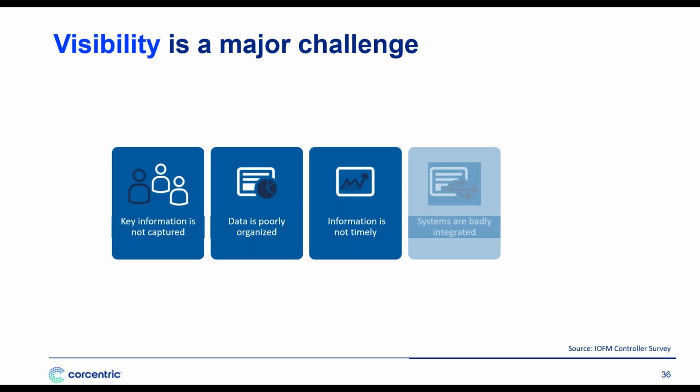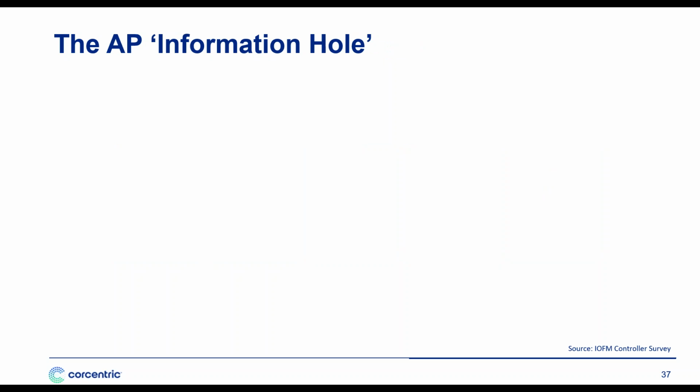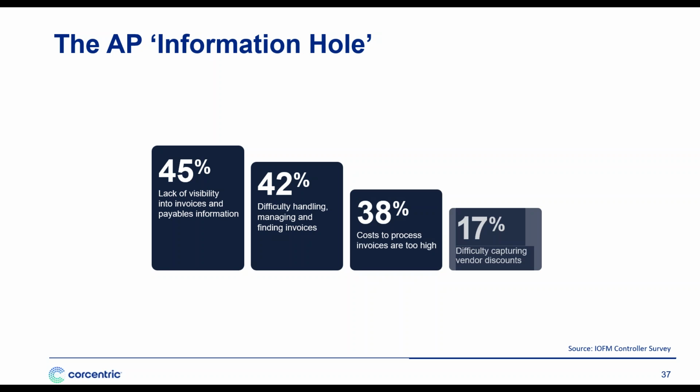We know that visibility is a big challenge in a manual or semi-automated accounts payable environment. Here, key information is not captured. Data is poorly organized, information is not timely, systems are badly integrated, and decision makers can't access data. And that all has to do with paper and fragmented systems.